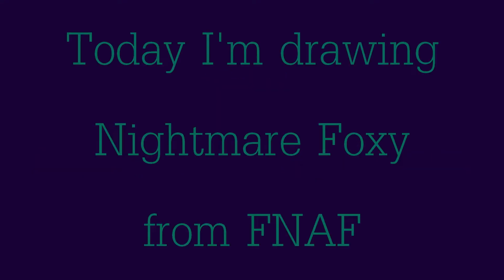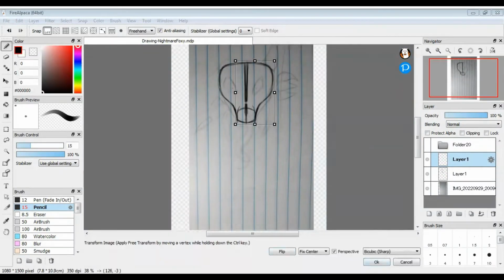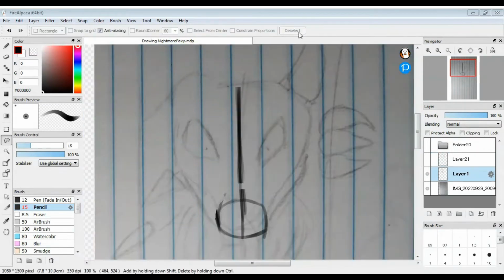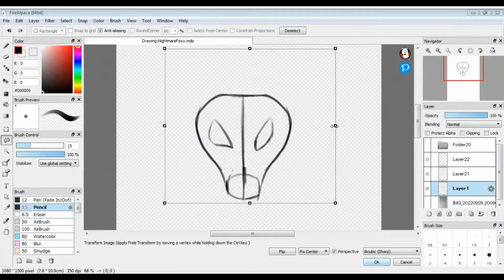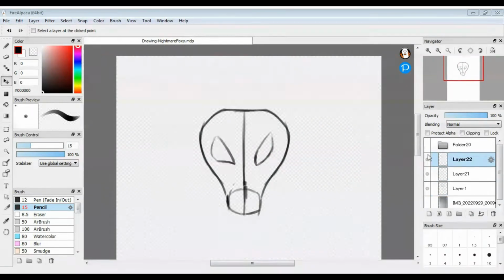Today I'm drawing Nightmare Foxy. So it's October, which means spooky month, it means Halloween, it means, I don't know, other spooky stuff. It means the month of spooks. And so I'm gonna draw Halloween spooky type pictures this whole month, starting with this picture.